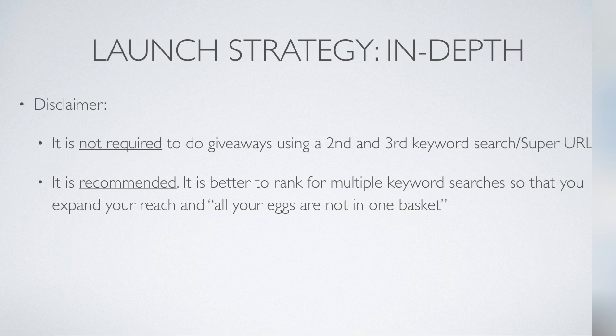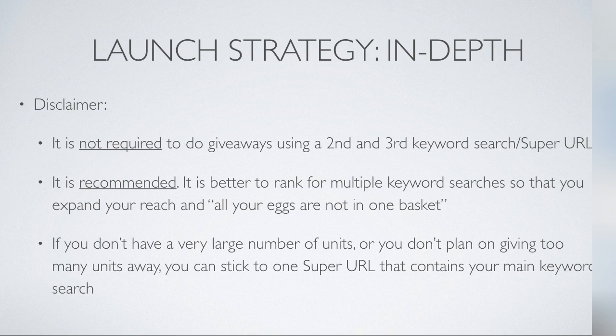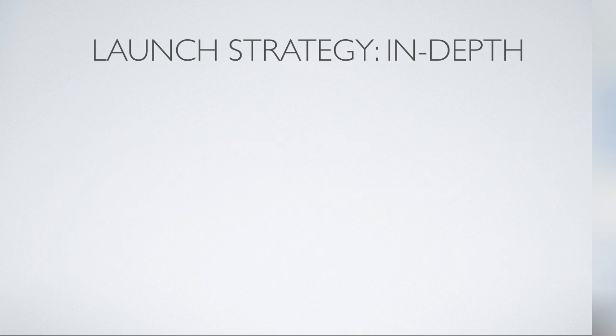Even if you rank only moderately, at least you have it spread over 3 keywords, not just one. If you don't have a very large number of units, or you don't plan on giving too many units away, which is again up to you, you can stick to one super URL that contains your main keyword search. That's the most important one. Whatever your primary keyword search is, that's the one you have to rank for. The others are secondary. So if you're not planning to do too many giveaways, then you can simply focus on your main keyword. You don't have to do the second and third keyword searches.